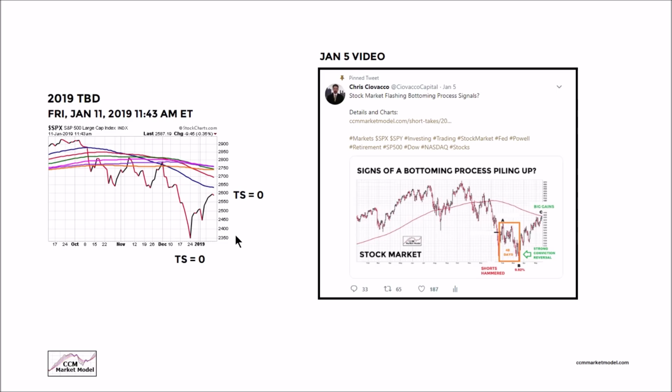Heading into this week, we were at maximum allowable exposure on the equity side. When the data improves, we can start scaling in at a faster rate if price moves in this direction. But we can't assume that. We'll continue to take it day by day at a measured and data-dependent pace.